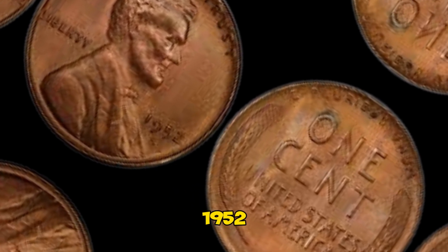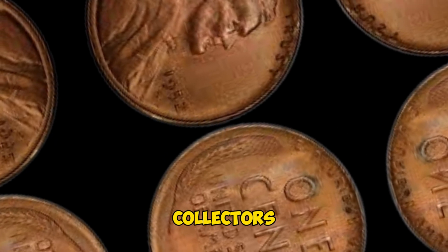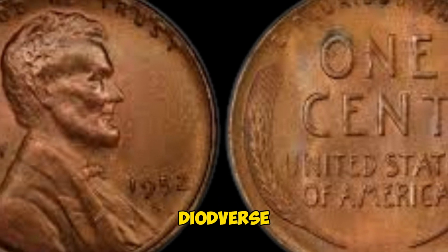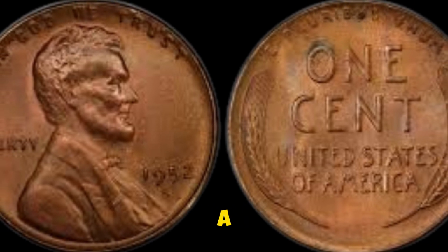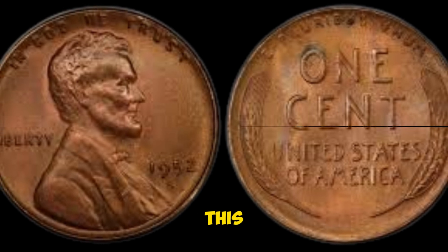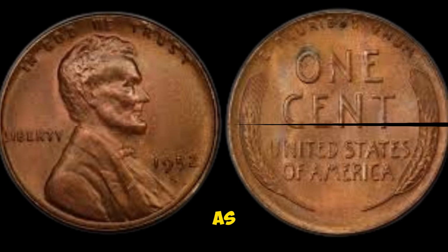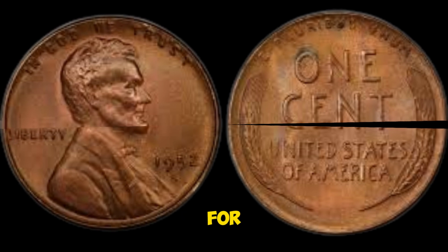While most 1952 wheat pennies are relatively common, there's a special variety that collectors covet, a rare, high-grade specimen known as the 1952 double die obverse. This particular coin was minted in San Francisco and features a noticeable doubling on the date and inscriptions on the obverse. This error occurred due to a misalignment during the minting process, which created a striking doubling effect. As you can imagine, finding one of these in pristine condition is a major coup for any collector.